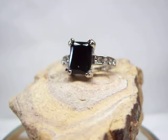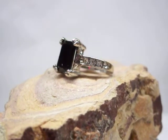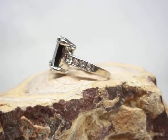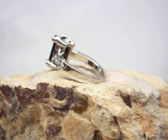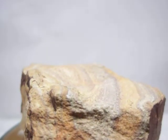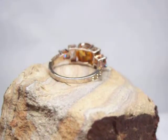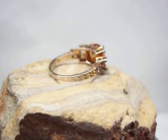That's just the red reflecting from the record light on my camera, sorry. It is a black stone. Okay, again, ring 21. Next is ring 22, approximately size 8.